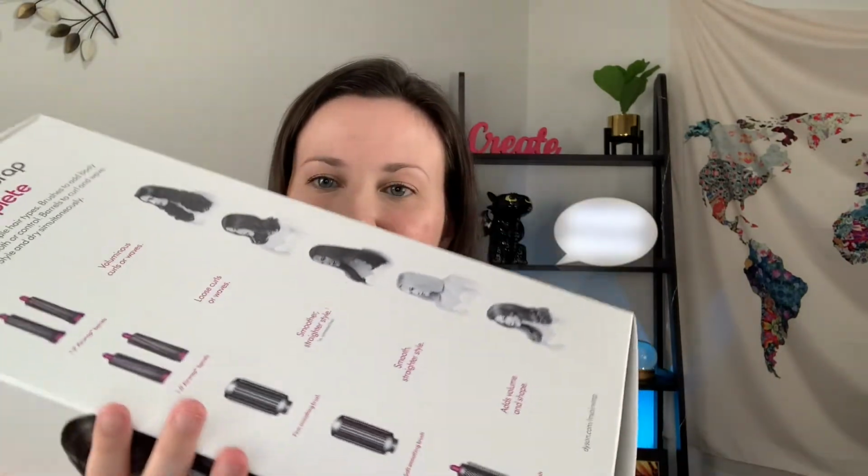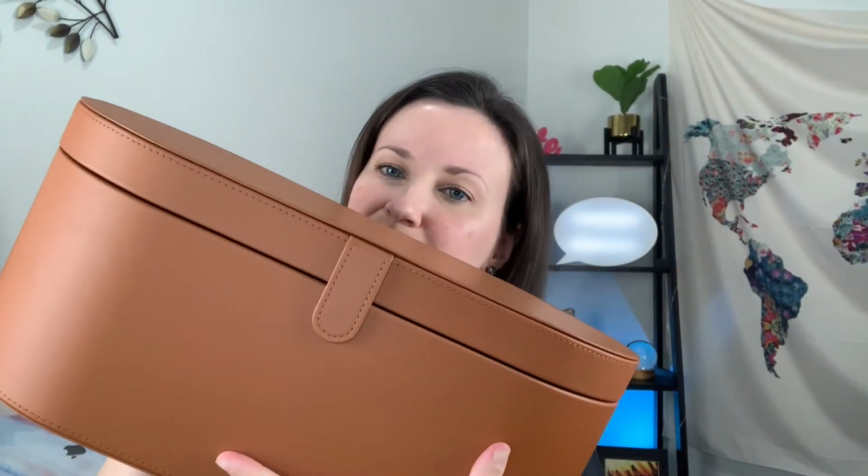Today I want to talk to you about a product that I've been using for the past 10 months and I love it. And it is the Dyson AirWrap Complete. It's a big box, so it's a little hard to show it in all its glory, and I have some pieces of the box inside, so it's making a lot of noise. This is the real trunk.